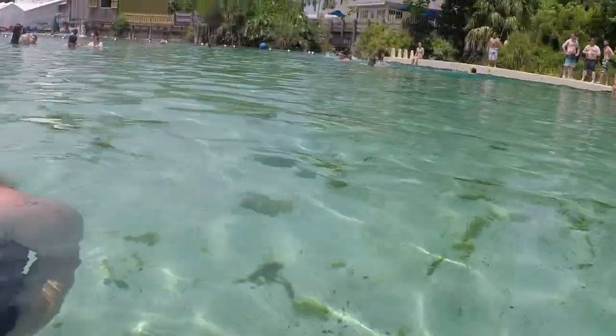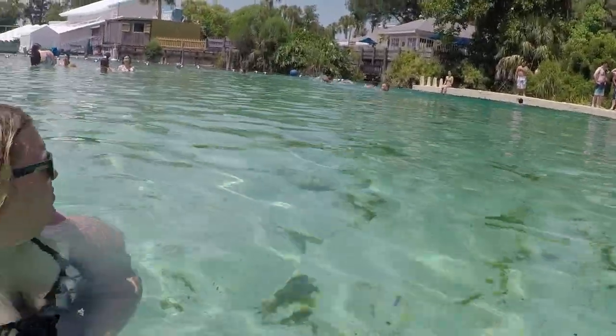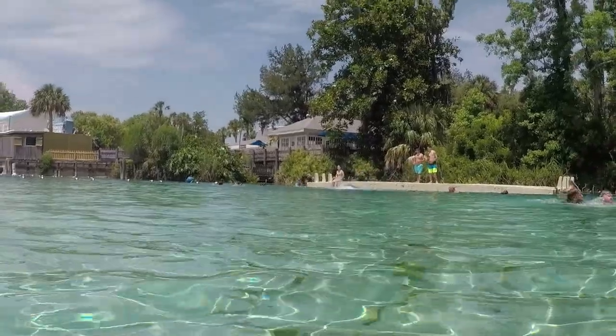Yeah, lots of swimmers over here. They all jumped off the pier at the same time. There's a good, literally clear path here. We gotta go. Okay, gotta let go.